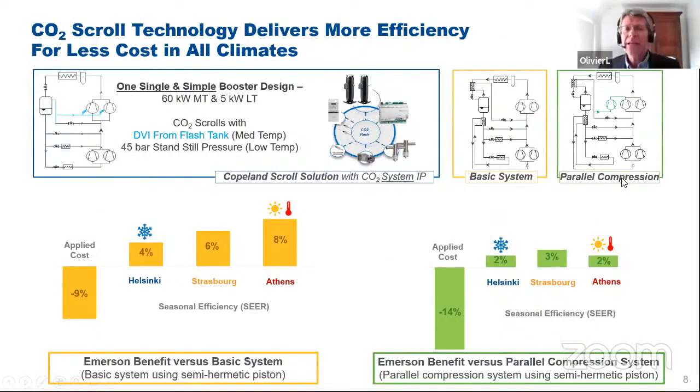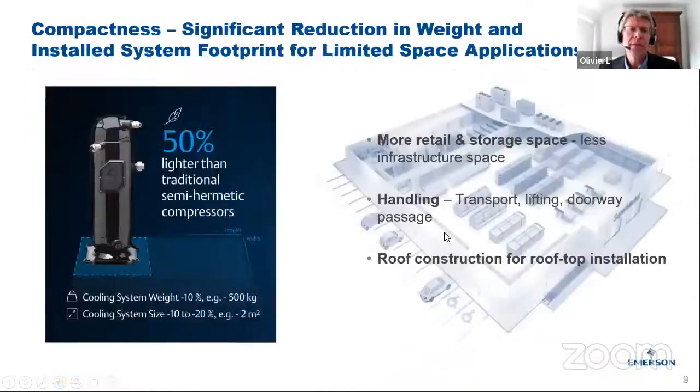So comparing the two systems, the basic system on the orange, these are the numbers I've just shown on the slide before. So not only can we increase the system efficiency, but we can also reduce the applied cost substantially. And when we compare to parallel compression on the green here, we will save more because we can eliminate the additional compressor while we are able to outperform the best parallel compression semi-hermetic that you can find on the market today.